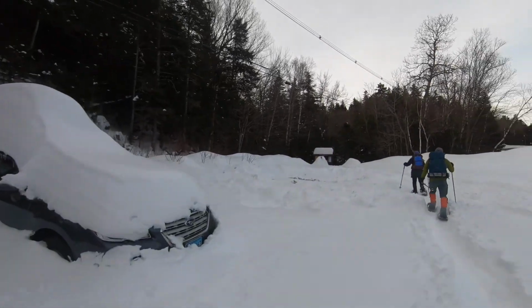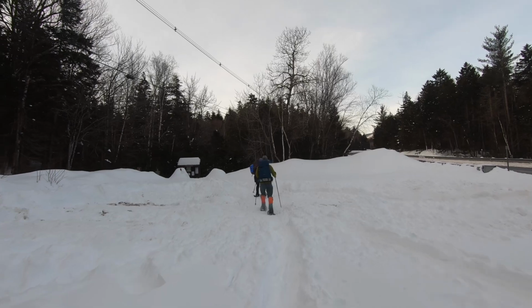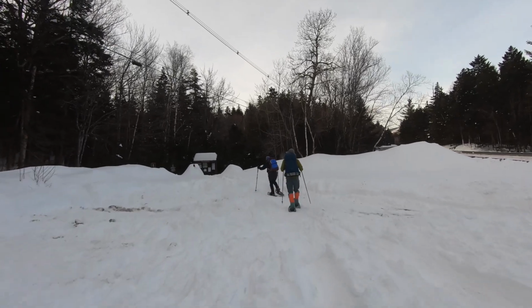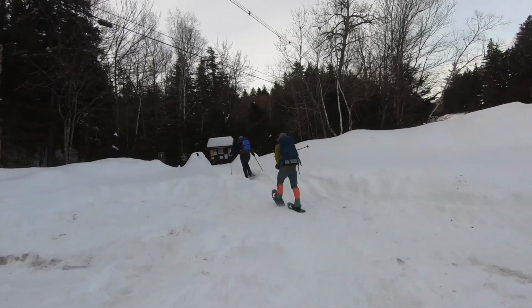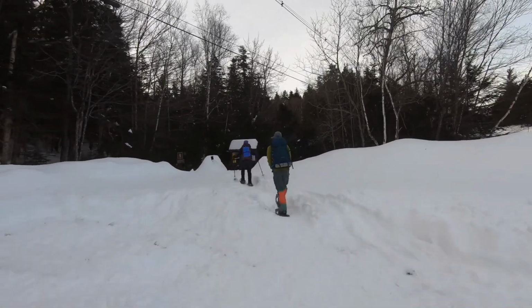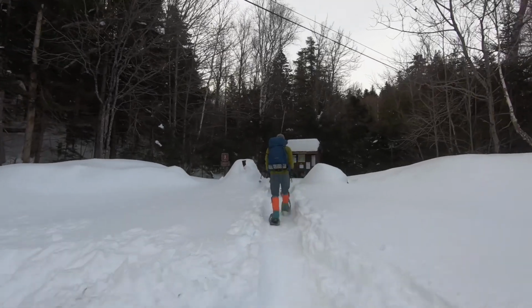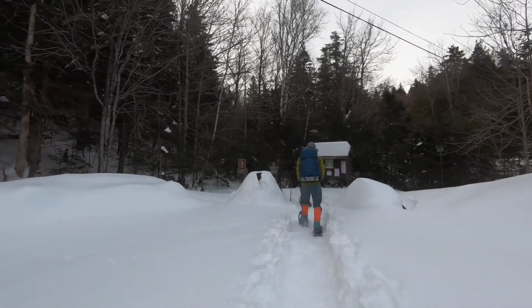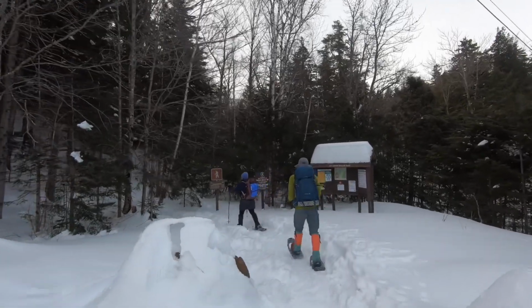They got like 25 inches of snow or something on Saturday. So we're gonna go up and hope that things are somewhat broken, at least up towards the hut. We are aiming to do the Carters and hopefully Carter Dome, but we shall see.